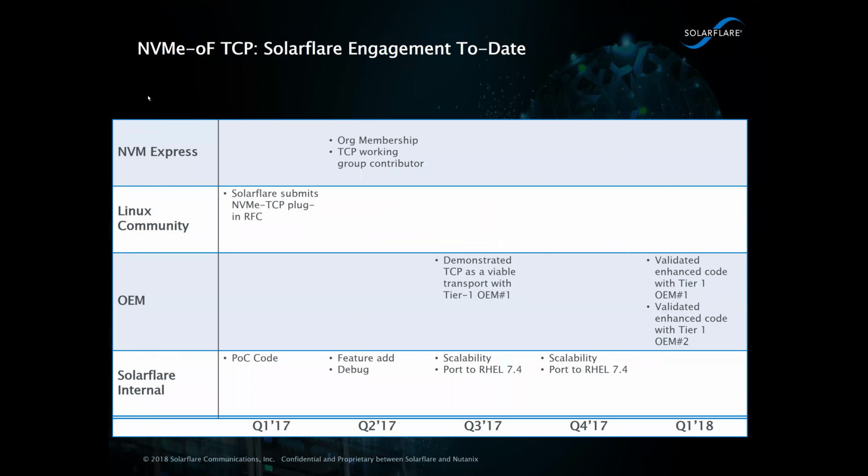Please, thank you. So our engagements to date, if you look on the top left, you can see that SolarFlare submitted our TCP module compliant with the RFC back in the first quarter of 17. We've been an active member of the NVMe group. We demonstrated in Q3 of 17 with a tier 1 OEM, which was Supermicro, viability of TCP as an NVMe fabric, using SolarFlare technology on generic adapters and a regular Linux kernel. And then later on, Q1 of 2018, we validated it with both Supermicro and with Dell. So we made quite a bit of progress over the last year and a half or so in this space. Mike, why don't we go to the next slide?